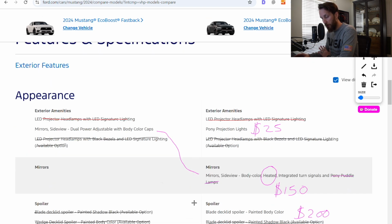And again, we've got lines through things and lines going to other bits of spec on the premium model. But basically, it's just for me to highlight things a bit easier for you guys. So as you can see on the right-hand side at the top there, you've got the pony projection lights. Basically, lights that come out of, I believe, the wing mirrors. Please tell me if I've got that wrong.